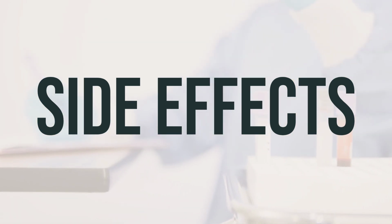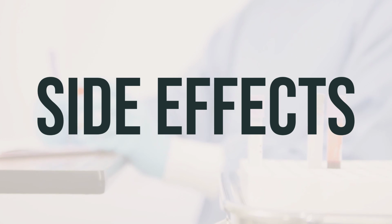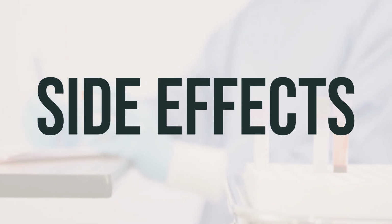As for the best time to take this medication, it's essential to follow your doctor's instructions. If you have any concerns about the daily dosage or timing of this medication, be sure to discuss them with your healthcare provider.